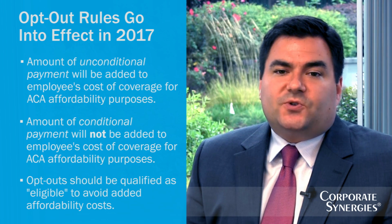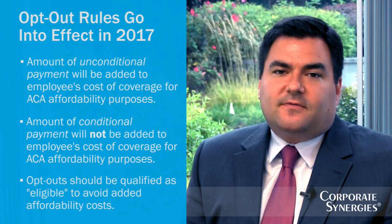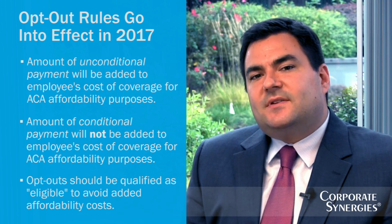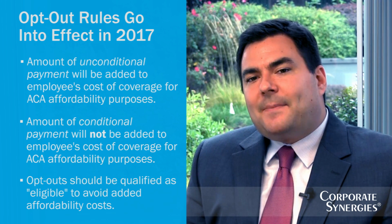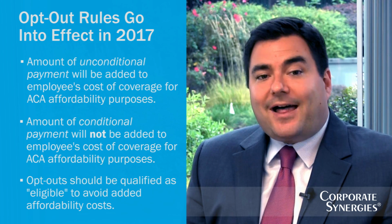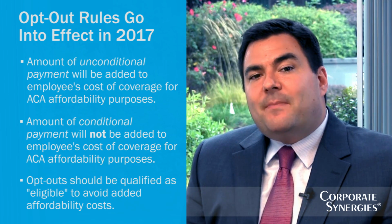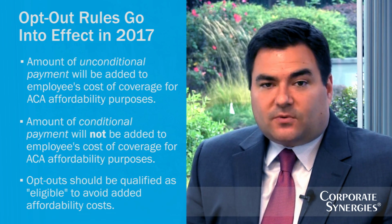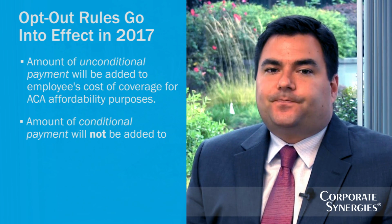The proposed rules, which are intended to be effective for plan years beginning on or after January 1st of 2017, provide that unless an opt-out arrangement qualifies as an eligible opt-out arrangement, then the amount of the opt-out payment will be added to the cost of the employee's coverage for ACA affordability purposes.